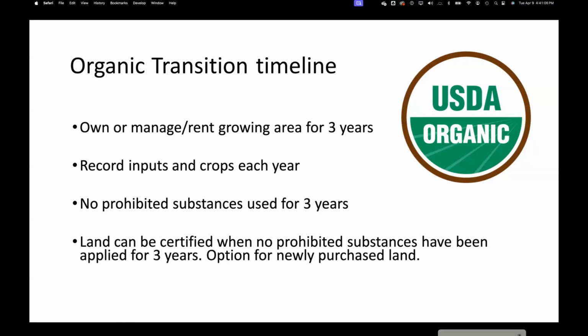So I was able to go ahead and fill out my paperwork and get certified right away without waiting 3 years. But if anything has been put on those fields, let's just say if you're a new buyer and you're just starting a farm, you may not know what happened 3 years ago, so you would have to wait 3 years. And that's really important. That's kind of the baseline for this.